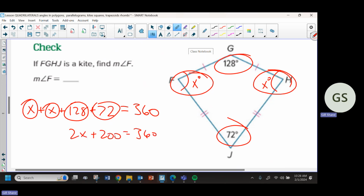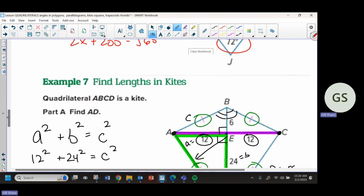Now you're just doing the algebra part. So you should have gotten to there. Subtract 200, subtract 200. 2x equals 160. Divide by 2, and you get 80. So 80 was the answer to that. If you didn't get that, you can ask me. Once you get to that part, you should be able to do a two-step equation. We need to try this next one though, because this is the tough one.